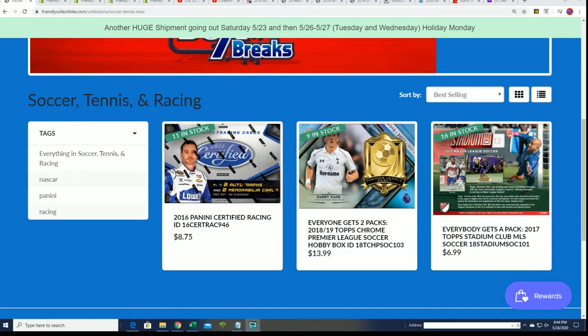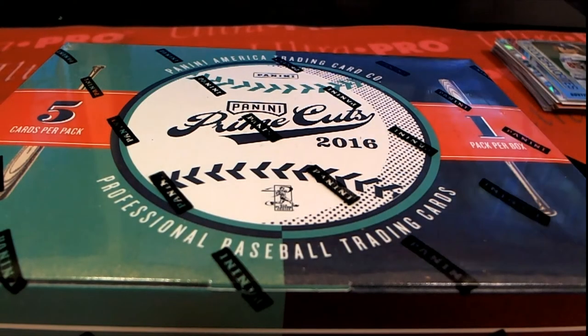All right, we're going to get ready for Prime Cuts. 2016 Prime Cuts is happening.